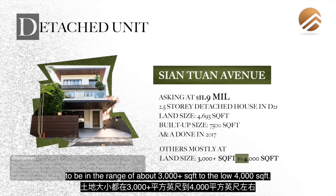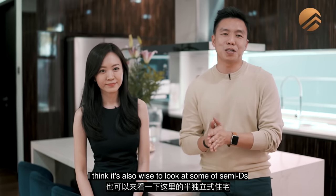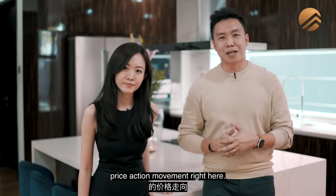We have observed a lot of the different detached land here to be in the range of about 3,000 plus to the low 4,000 square feet. I think it's also wise to look at some of the semi-Ds' price action movement right here.